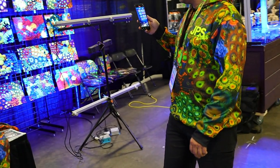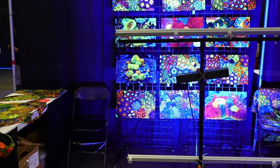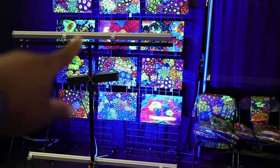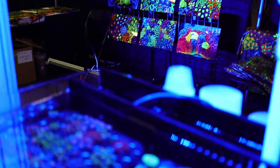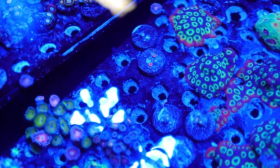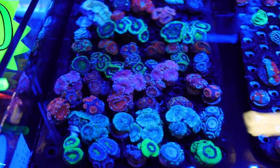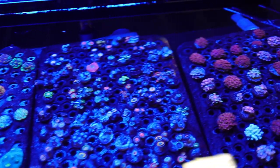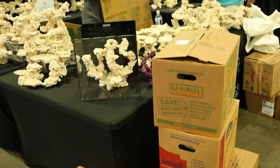Mic checks going on. We got Josh checking to make sure everything's still glowing in his booth. And as we can see, it is still glowing right now. We have all the beautiful zoas that he does carry shining brightly here and doing well. We got sunglasses and we got a lot of things going on here in this booth, but definitely just gonna go ahead and keep making my way around. What else we got over here?